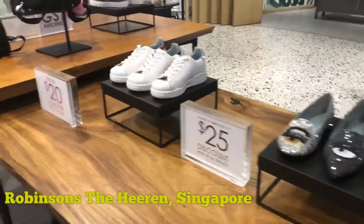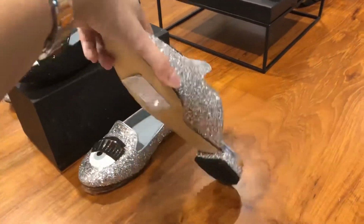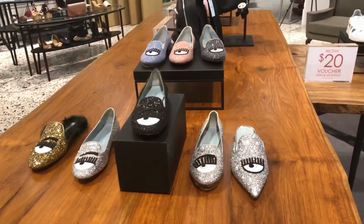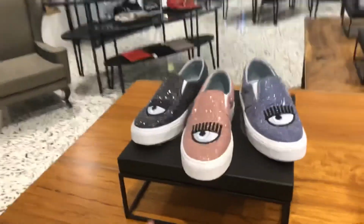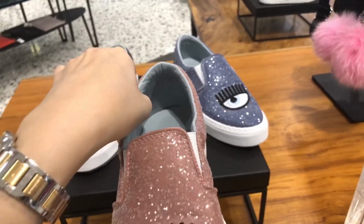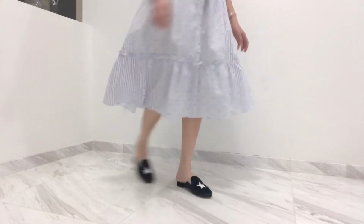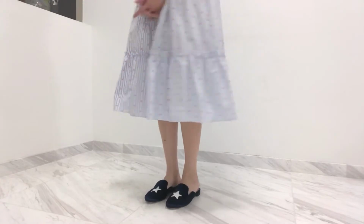At Robinson, they have the Chiara collection as well. I was excited to check out the sparkling shoes, but it's extremely hard, just like the SJP. So painful, and I'm not going to hurt my feet. This sneaker seems to have more cushioning, as you can see at the back. I might be considering getting a pair. Let's check out the modeling video of this pair of mules. They're really comfortable. It's slightly smaller in terms of length, and my feet are slightly sticking out, but overall it's good.